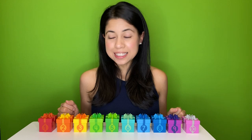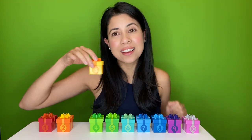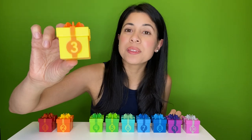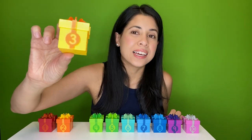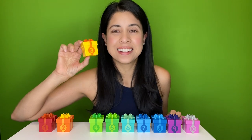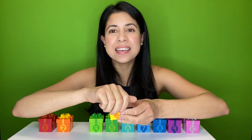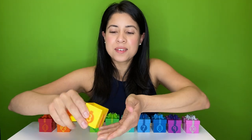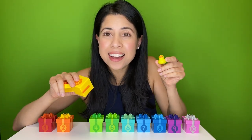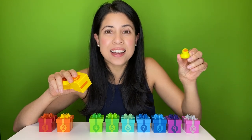Let's do more. Next is number 3. Now this is a yellow box with a number 3 on it. Let's shake it. Shake, shake, shake. Open. Wow, look. It's a tiny little duck, a yellow duck.